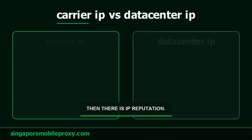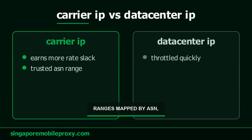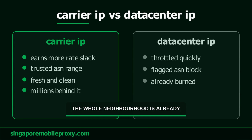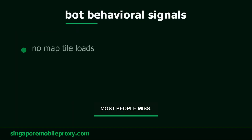Then there is IP reputation. A data center IP lives in a known hosting range. Every anti-bot system has those ranges mapped by ASN, not just by address. So rotating to the next data center IP in the same block buys you nothing because the whole neighborhood is already flagged.